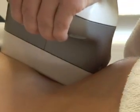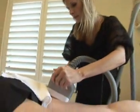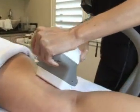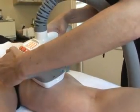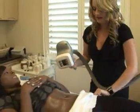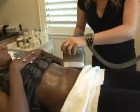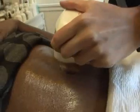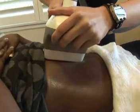Basically, it's using light energy as well as heat energy as well as suctioning to target all of these areas. So the abdominal area is a great area. The thigh area is another wonderful area to do. And what's also great is that you can do it on all skin types. As long as you're a good candidate, we can do it on ethnic skin as well. So the second patient that's getting it done is African American, very safe. We always have to be very careful when it comes to ethnic skin because we can create more burns and more injury, but it's a very safe and a very comfortable treatment for all skin types.